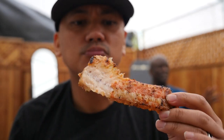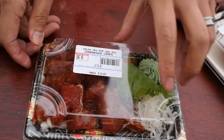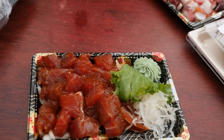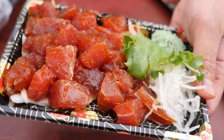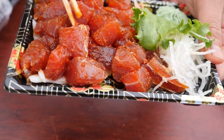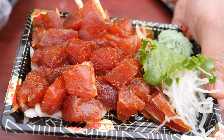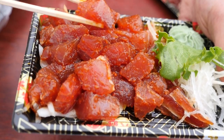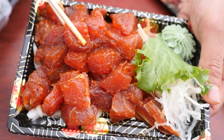Yeah, that's good too. Maybe I saved this last on purpose because I am just thrilled to have this. This is the spicy tuna, poke style. Chunky cubes of that spicy tuna, layered with the seasoning, that spiciness, and maybe some shoyu too. And look how it glistens and shines. Yeah, that is fantastic. I'm not even gonna have it with sauce, just as is. That is poster caliber.